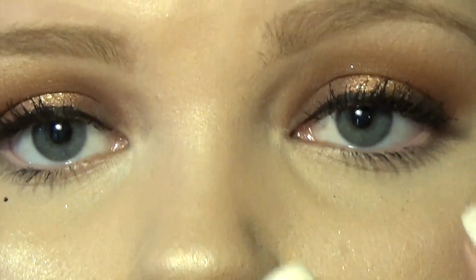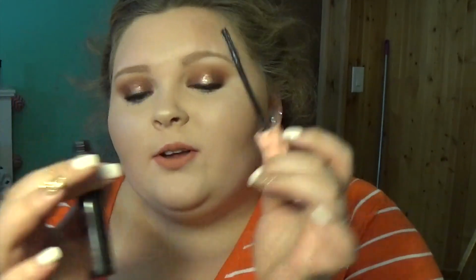Two added all the volume that I could possibly add, but now what I want to do is add a little bit of girth and a little bit of length to my lashes. I'm going to pump them up just a tad, as if they weren't already big enough. We're going to add more. This is the Benefit Roller Lash. This is my Holy Grail mascara.